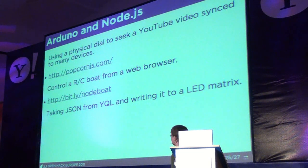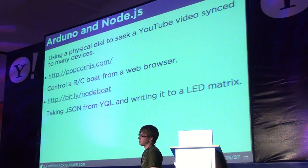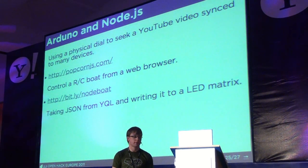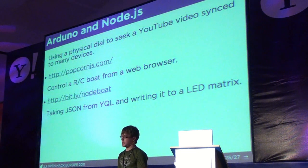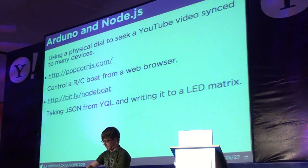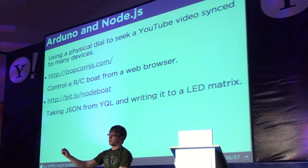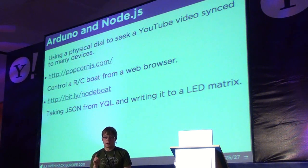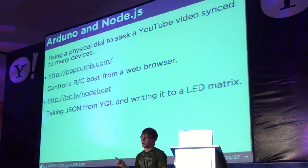Some more ideas. One thing I saw last week: someone had a potentiometer, a dial, connected to an Arduino, which was connected to the computer. And they had a couple dozen people open up a YouTube video and had it load. There's a project called Popcorn.js, which is really easy to check out. Basically, when the guy turned the potentiometer, it paused the YouTube video and sought back and forth. And this was synchronized across all the different computers that were watching, with Node and Node Serial Port, which is pretty fantastic.